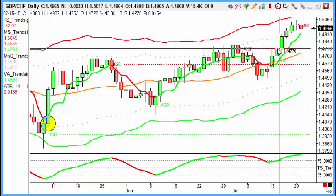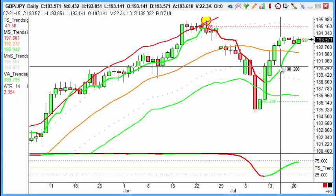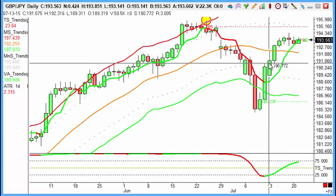It's not just about the sniper strategy, guys. There's other action in town, and this is really what we're here to teach about, how to maximize your profits from trading using our trend signal indicators. And the continuation trades and swing trades, which we're moving into now, have been picking up some great returns for us. Here's a swing trade here on sterling yen.